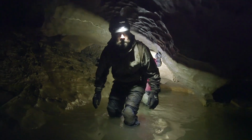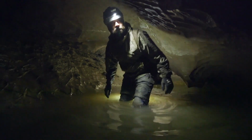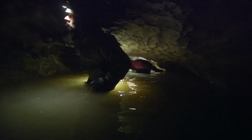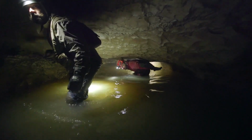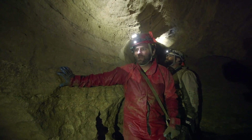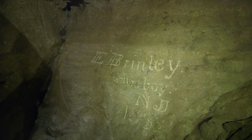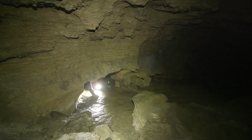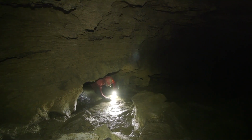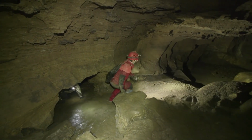The chute spits us out in Brinley Sump, which we wade into without hesitation, having grown used to the cold cave water. Step by wet step, we make our way out of the water and are soon met with an interesting find. So we just came out of Brindley Sump, which is named after this historic graffiti. After coming this far, I can certainly appreciate the courage of the early explorers that first penetrated the blackness of the cave by only candlelight.